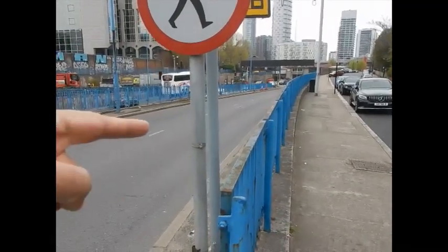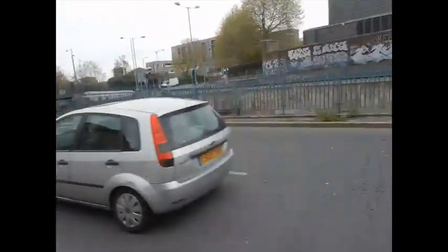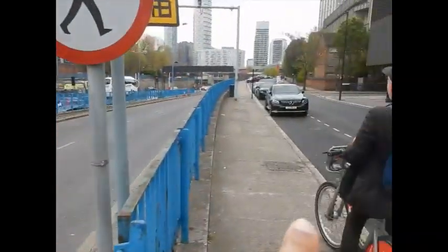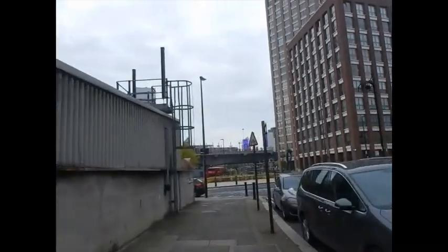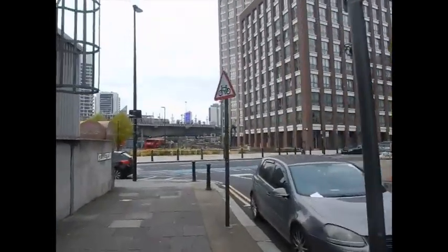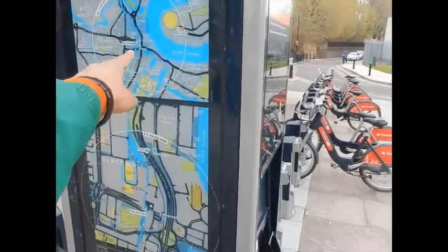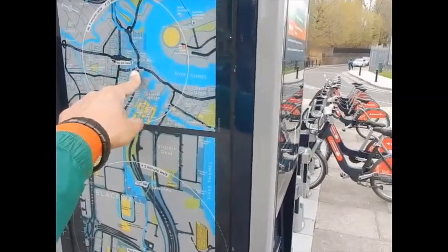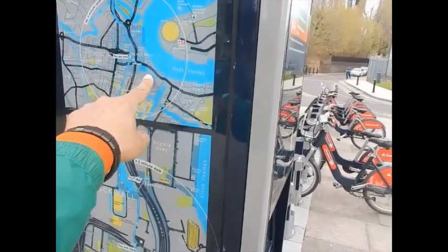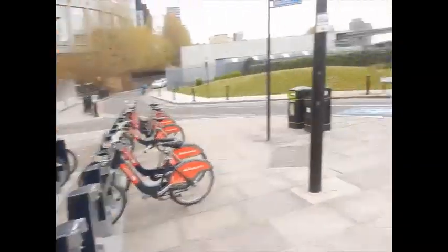We're at the mouth of Blackwall Tunnel and it's just a pain trying to get across here as a pedestrian. We're meant to be on that side, we came on the wrong side, but that's fine. We'll just continue down to... I think there's a station here, so we can get our bearings again. Robin Hood Lane. So again, the map orientation is wrong. It's supposed to be this way north. So we're going to come down Preston's Road and Manchester Road. That's Canary Wharf. We're going to pass through Canary Wharf.